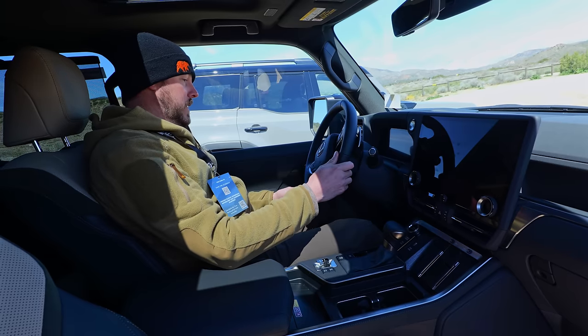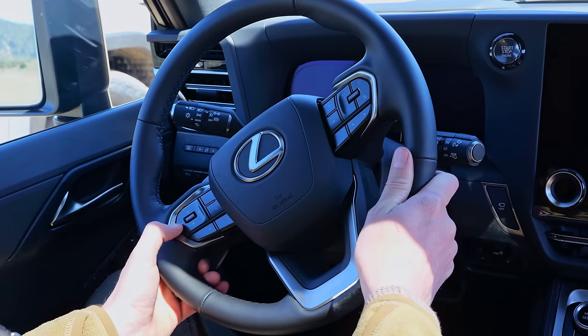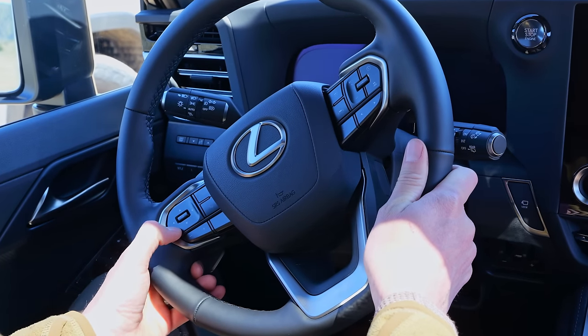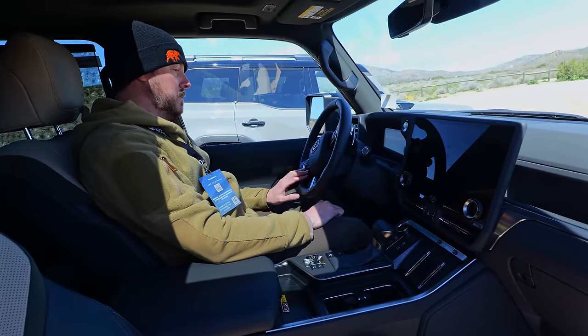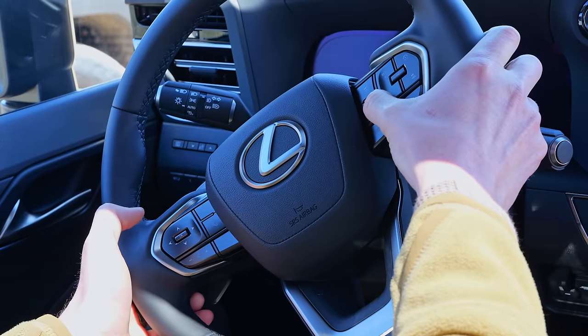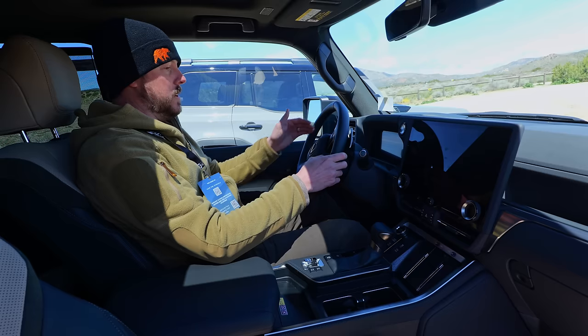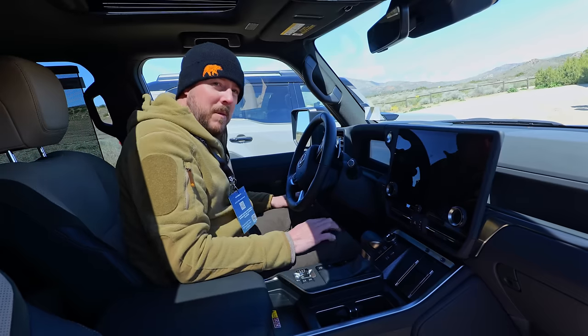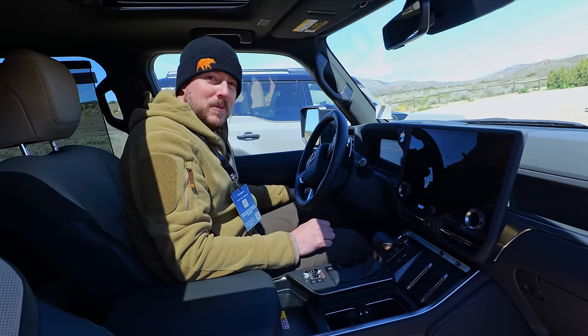Back to the steering wheel. We've got loads and loads of buttons. We've got, my goodness, what is it, like 12 or 14 buttons here. Everything from menu selection, volume control, phone controls, lane assist, and cruise control, and then modes to cycle through your heads-up display.